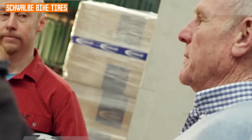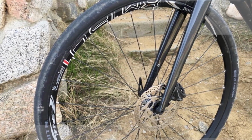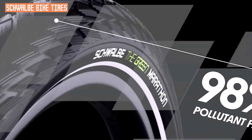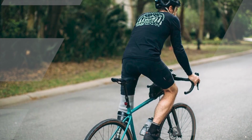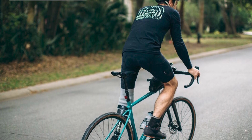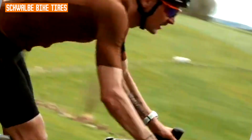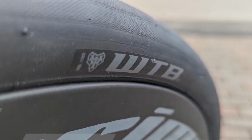Constructed with WTB dual DNA rubber compound, the Exposure strikes a good balance between grip and durability. The tire exhibits resilience against cuts and punctures, handling rough gravel and mildly technical terrain admirably. The casing feels robust, offering a level of puncture protection that inspires confidence during off-road adventures. While not explicitly designed for extreme off-road conditions, the Exposure holds up well to the demands of gravel riding and light trail use. It strikes a commendable compromise between durability and performance.